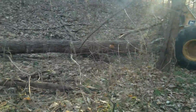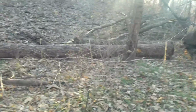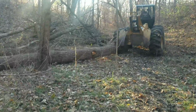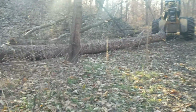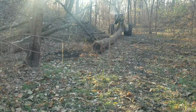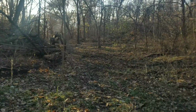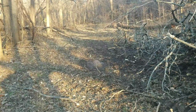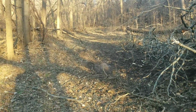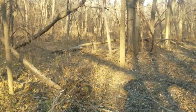It's been a minute or two since I hooked any chokers to actually drag logs. I've been on that grapple skidder so long. Another good piece of wood. I really think this will be a fun job to cut. Just kind of a break from the normal. Change of scenery. Just kind of looking forward to it.